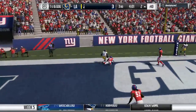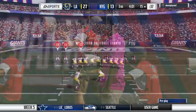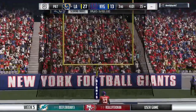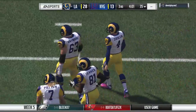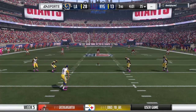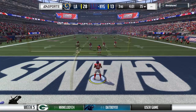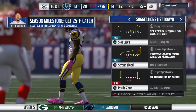Goff. And this is caught. He's got it. Touchdown, L.A. Their big-bodied receiver. His second touchdown on the season. And the Rams add on to their lead. And he's got it up and through. Out is the kickoff unit as they run up and send this one away. And this will not be returnable. It's out of the back of the end zone for a touchback.